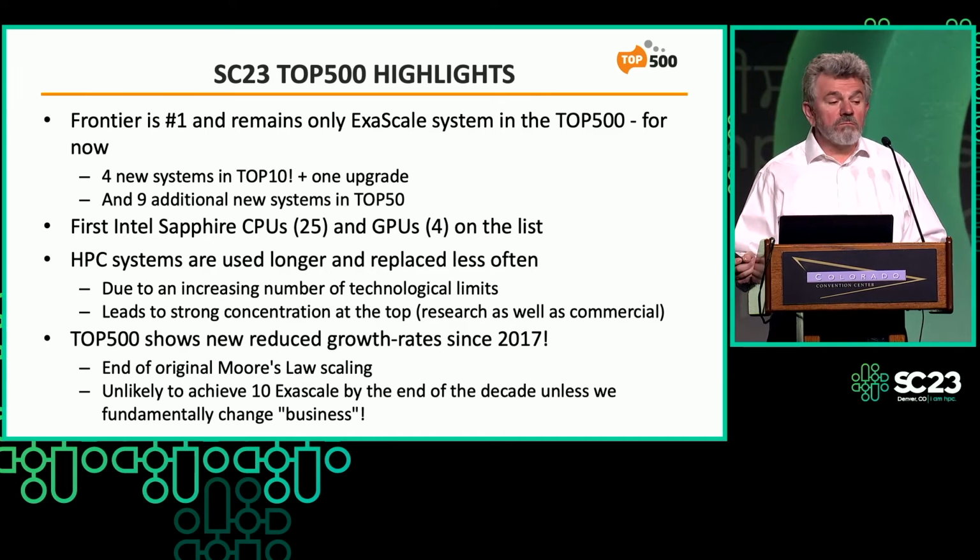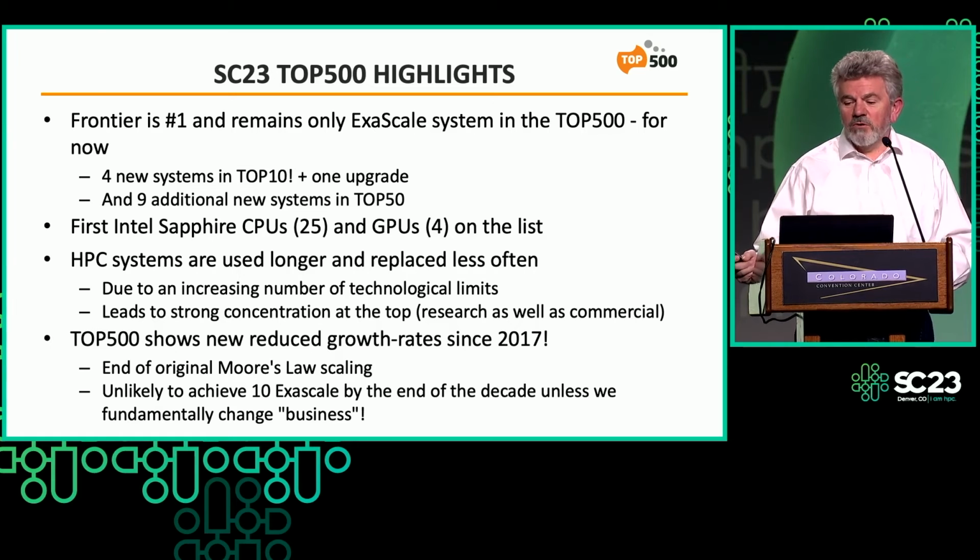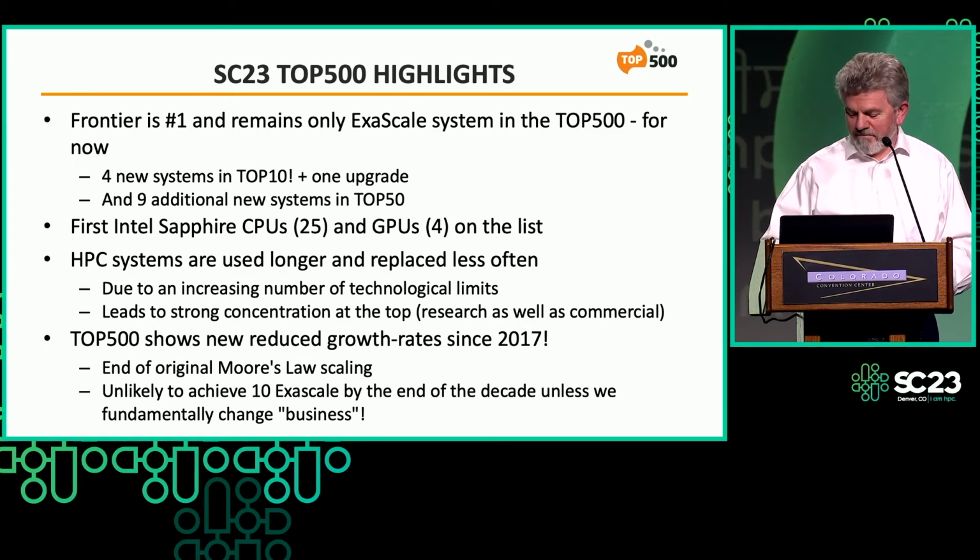Moore's law, the old Moore's law, is clearly over, and if we do naive extrapolation, getting something like 10x scale at the end of the decade might be a stretch. We might not be going there if we do business as usual. We need a saving technology, be that something on the hardware side, or on the software side. My personal bet is it's going to be more on the software side, but I think there are plenty of people out there who try to prove me wrong. With that, thank you very much.